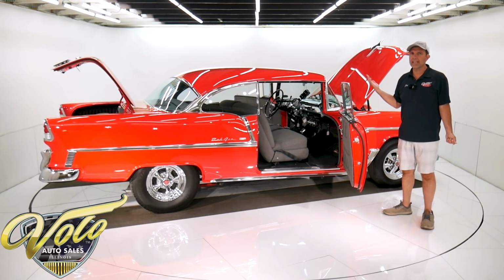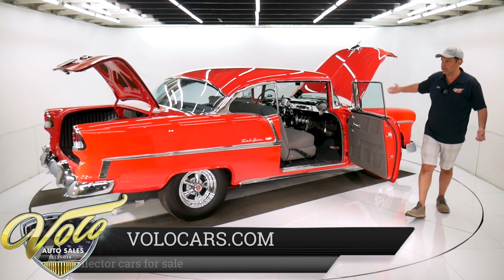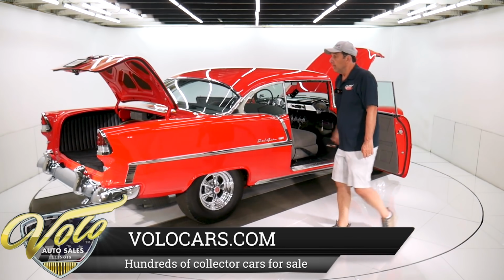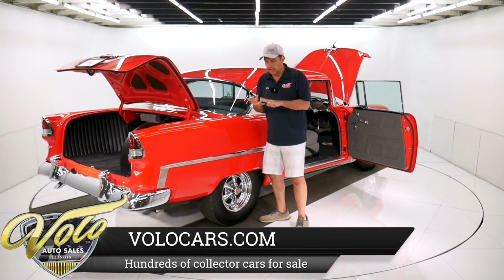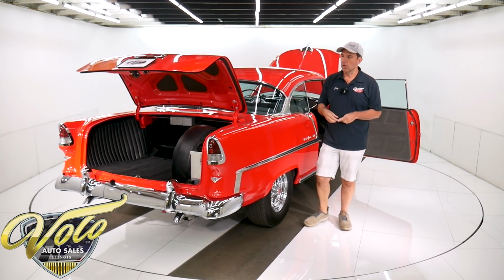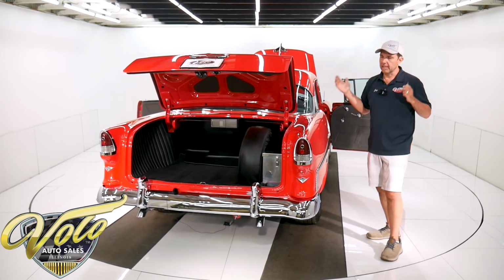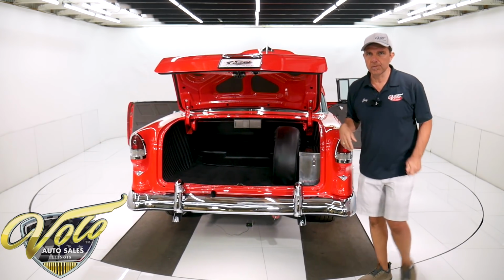I drove this car all weekend, and it was easy. I was shocked that there wasn't a power steering pump because it steered so nice. I took my wife and my daughter out to breakfast Sunday morning. We got up early while the roads were nice and open. Actually went out in the country. Just cruising. They just thought it was a cruiser. They had no idea what was under the hood.